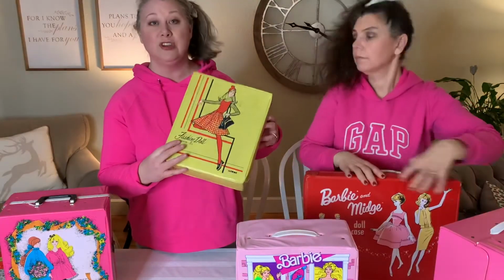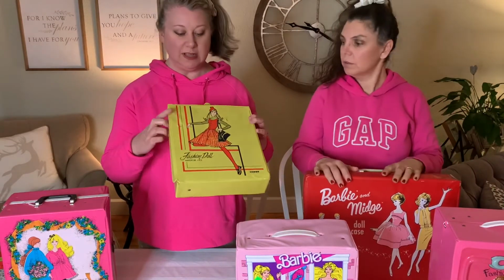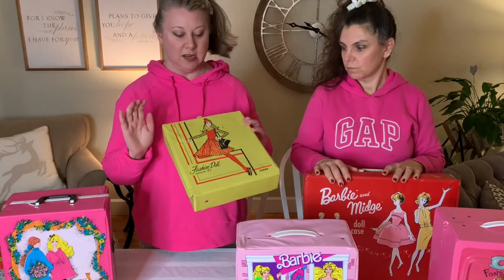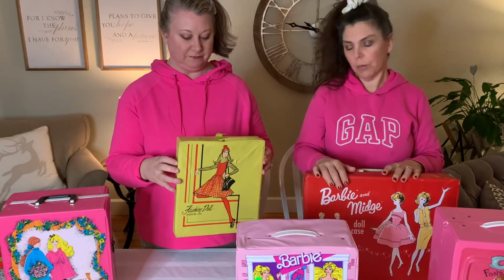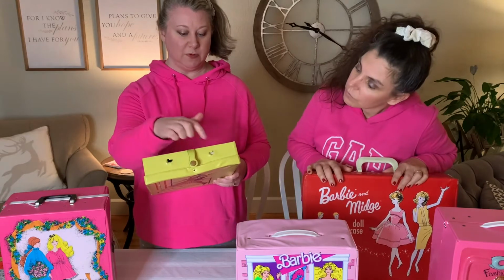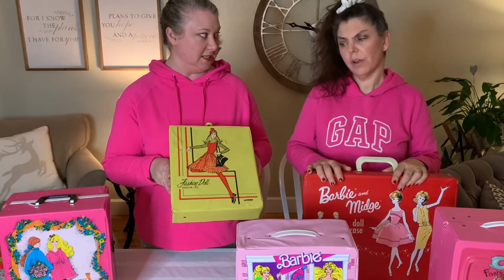So this one I could not find anywhere online. I did a Google image search for it, nothing. I typed in yellow fashion doll case, several different things. I haven't seen the yellow one. I've seen a blue one and a white one, but not a yellow one. The handle unfortunately has broken off, but this is probably early 60s. Yeah, that's what I would say.